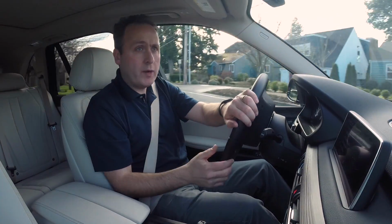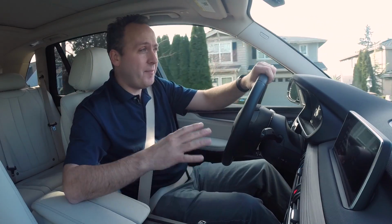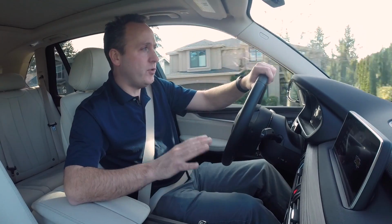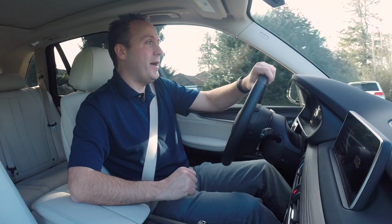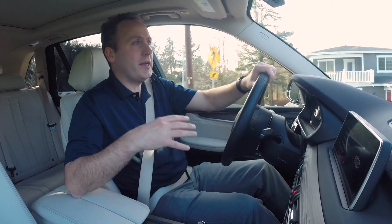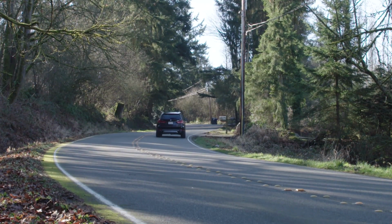Now, during my week with this vehicle, I did spend the time to charge it, and I was able to get about 12-13 miles on a full charge in pure electric mode, which was really neat. It's still not quite enough to run completely as an electric all the time, unless your commute was minuscule.